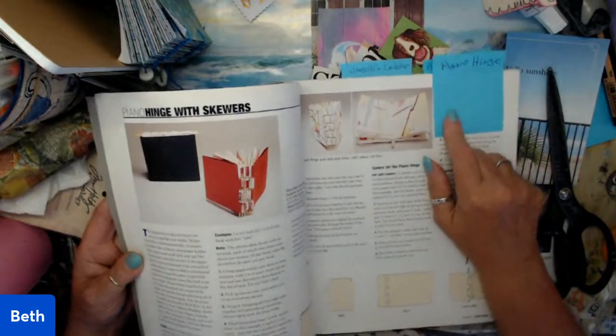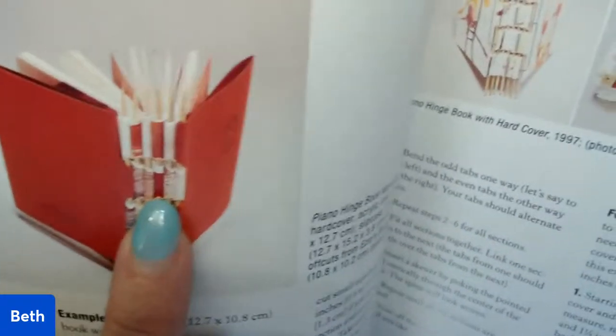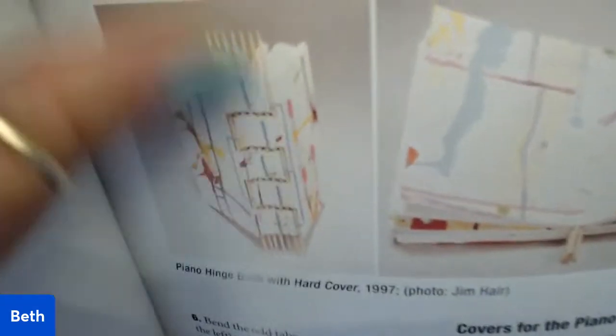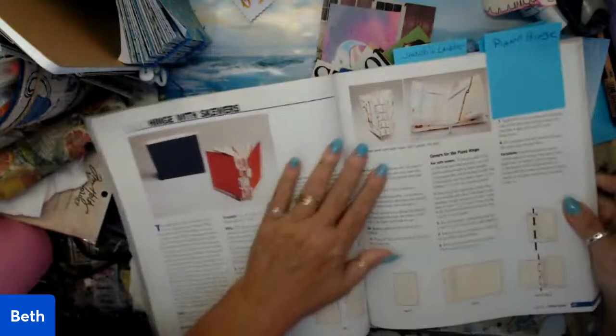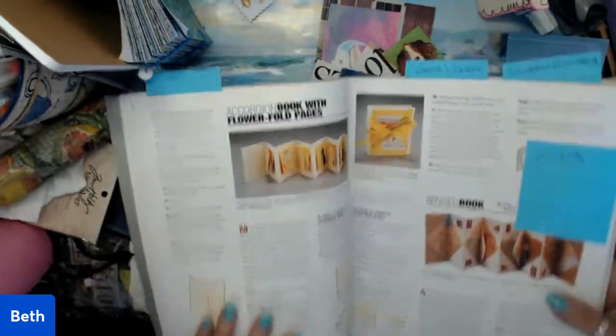I've got this one marked, and it's called a piano hinge, and it's got this hinge on the back of it, like you see on a piano bench. And then over here on this particular book, on the back, there's skewers in the middle of the hinges, and it's very interesting, and that would be a good one to make someday. And then here's one of our famous wing books. We've done that, and you can use envelopes to make this book.